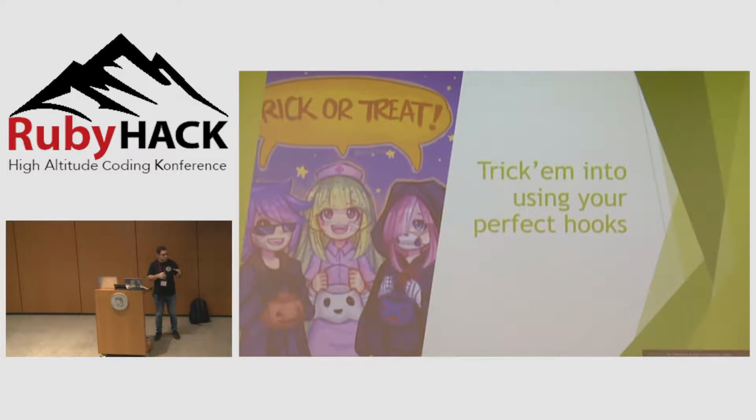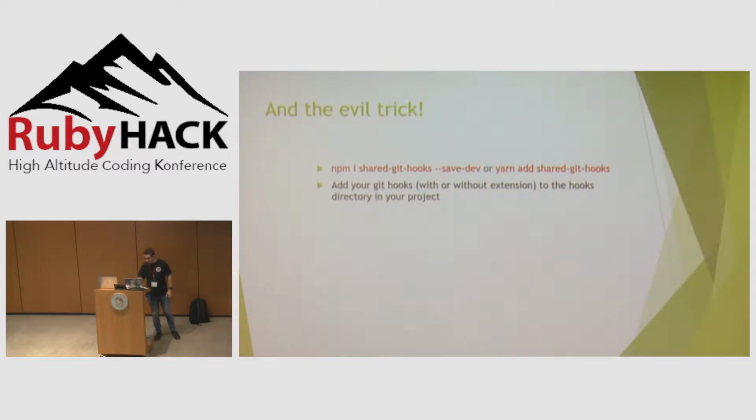an "I'm installed" message, do that. But showing a text message would not solve my problem. I needed something that would install the hooks automatically. And I discovered that when you install an NPM module, it runs a post-install script. I started writing one, then I decided, oh, someone probably did that already. And I found shared Git hooks.